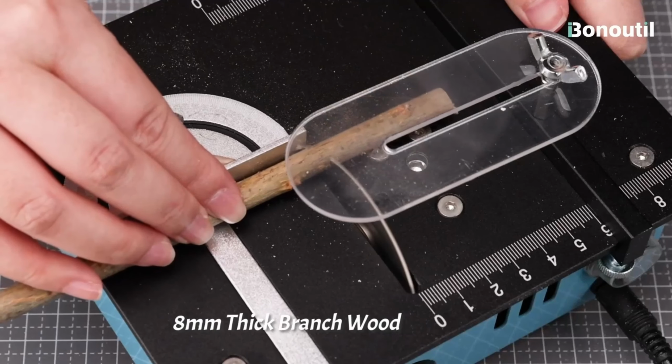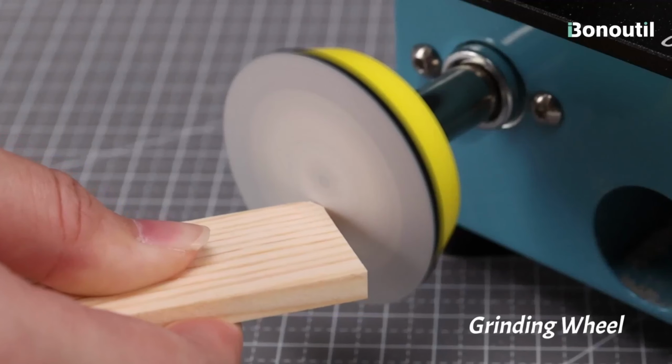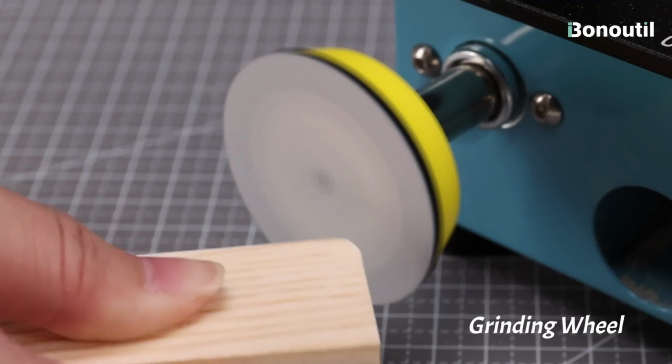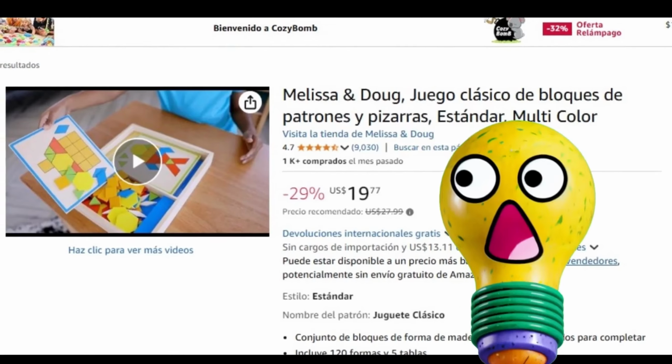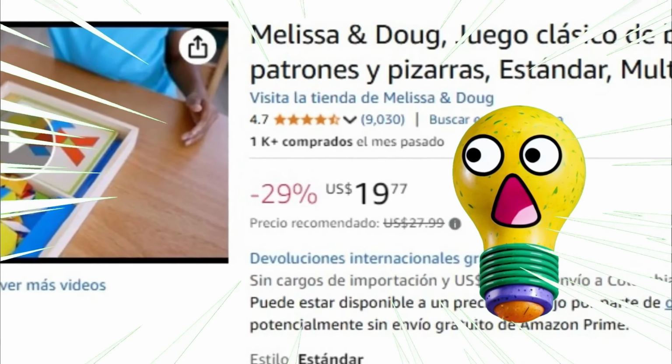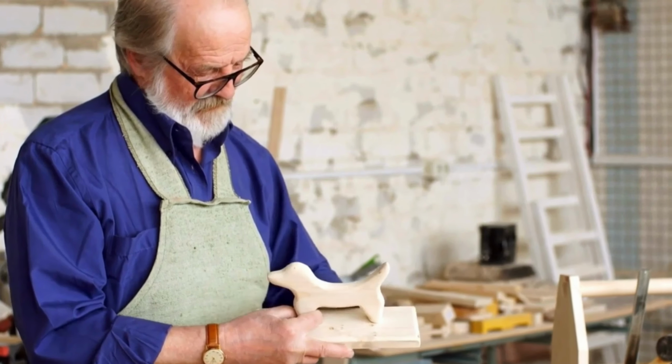Imagine designing a set of Montessori puzzles that combine personalized colors and shapes according to the client's needs. Each toy can sell for an average price of $15 to $40, depending on the level of customization. If you manufacture and sell at least 10 units per week, you would be generating between $150 and $400 per week. Per month, this can translate into income of $600 to $1,600. A profitable business from home.